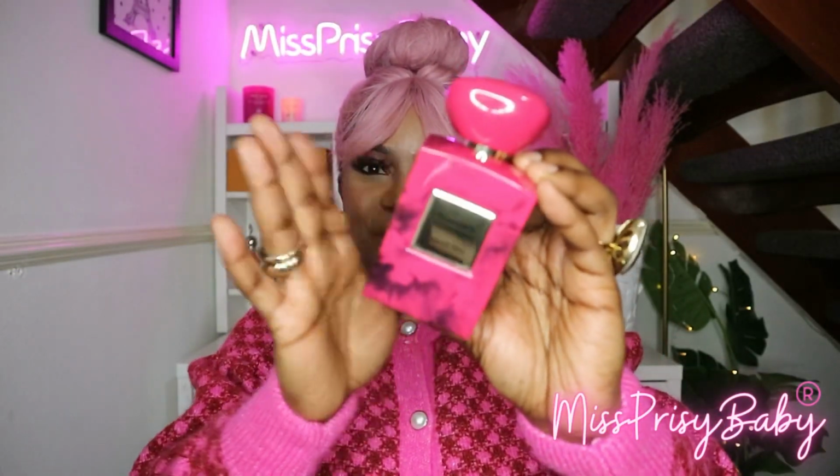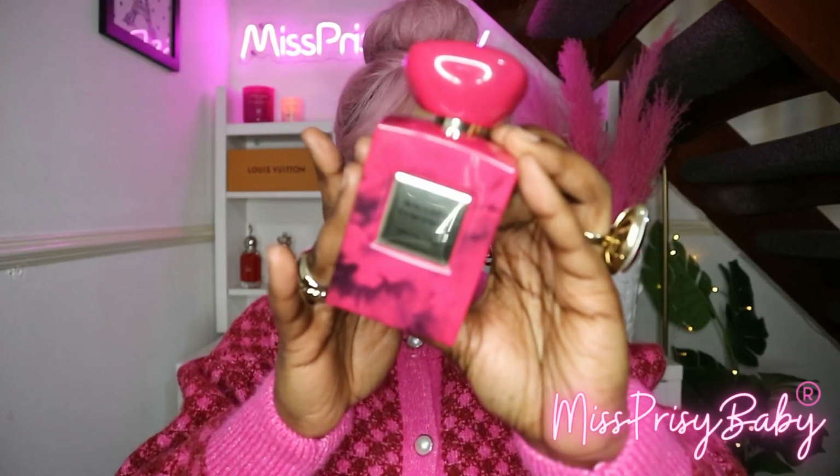I personally would not wear this during summer. I think this is more of a winter fragrance, you know, there's got to be a bit of chill in the air for you to wear this one. It's a really beautiful fragrance. For me, the bottle is the winner chicken dinner of this fragrance. Literally the most beautiful bottle in my collection, if I do say so myself.